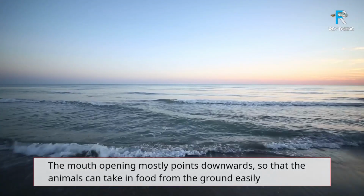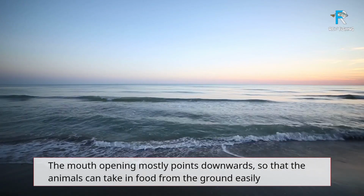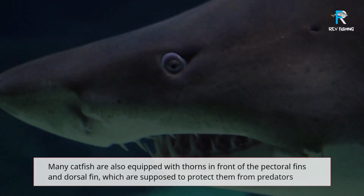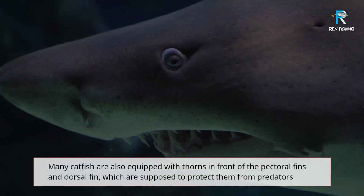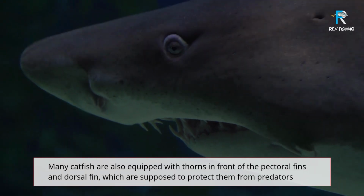The mouth opening mostly points downwards, so that the animals can take in food from the ground easily. Many catfish are also equipped with thorns in front of the pectoral fins and dorsal fin, which are supposed to protect them from predators.